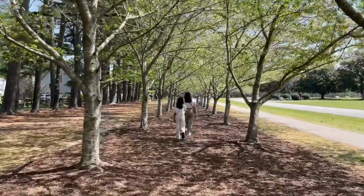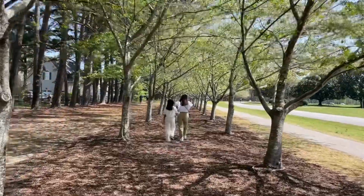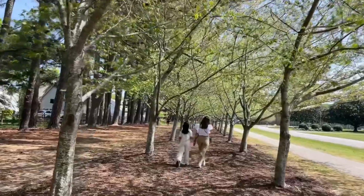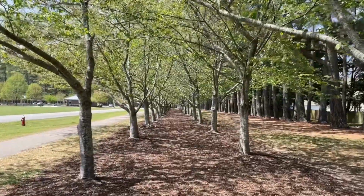Overall, a Japanese garden is a beautiful and peaceful space that is designed to help visitors feel connected to nature and find inner peace and tranquility.